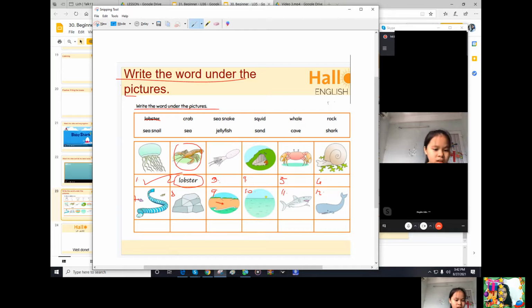Slide. All right, where is the slide here? Crab, sea snake, squid, whale, rock, sea snail, sea, jellyfish, sand, cave, shark. This is a squid. Number four, what's this? It's a cave. Are you sure this is a cave? Yes, okay. Number five is crab. It's a crab. Very good.